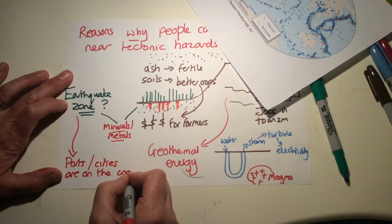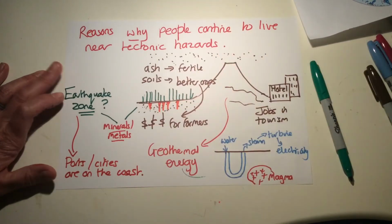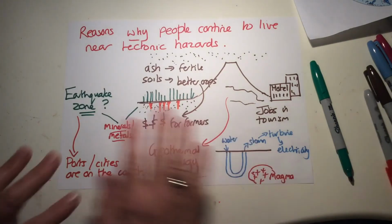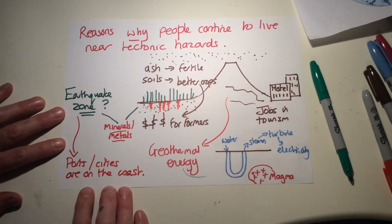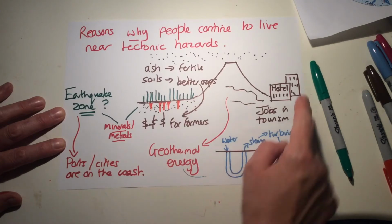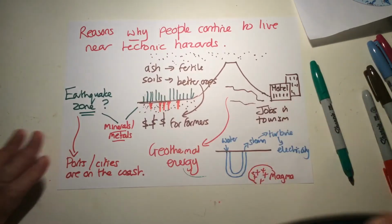And for this reason, many of these cities and ports have large populations, and they happen to be in an earthquake zone. That wasn't the plan, that's just where they ended up. Now, this gives you some reasons why people might live in these zones, because they happen to be a port which happens to be on an earthquake zone, because they're attracted to mining, energy, tourism, farming, and so on.